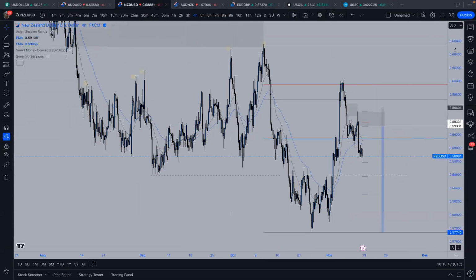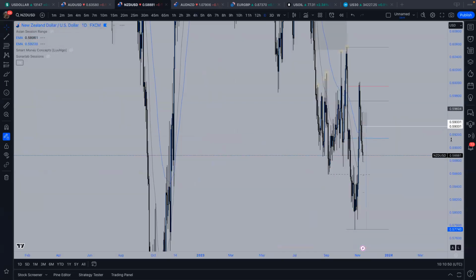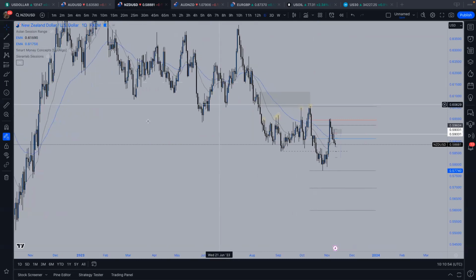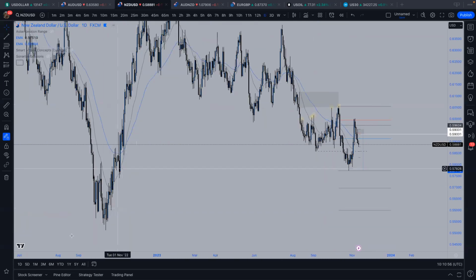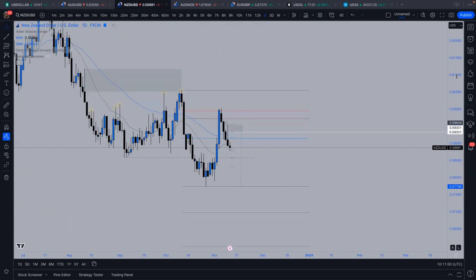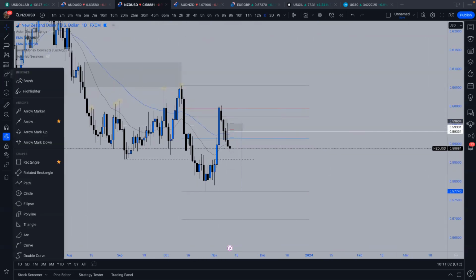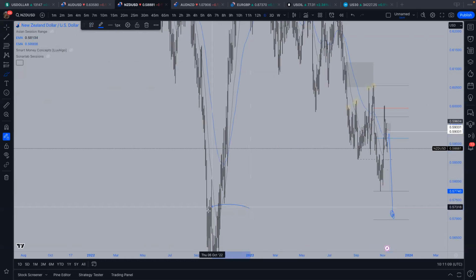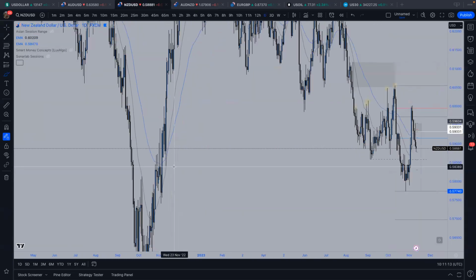NZD USD, also a really, really nice setup. We came into this daily zone and we are coming in and around a lot of zones in here, but we can't deny the fact we are bearish on the daily. So any kind of continuations from here, just to even carry this down lower, I do want to see if we can maybe get into some areas down in here potentially, or if we are going to dig a little bit deeper from this low, or even take out this low.